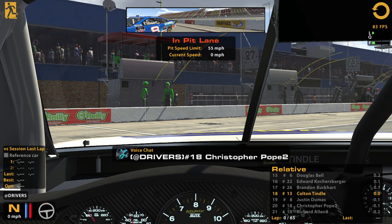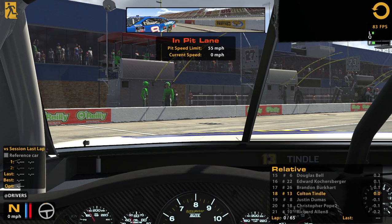And it feels good once you get better tires than other guys, and you can kind of just effortlessly start carving your way through the field. So let's try to get that. Gotta make that a reality.